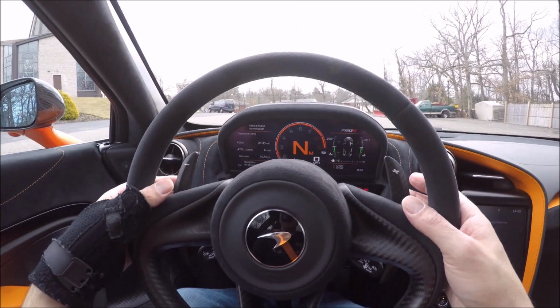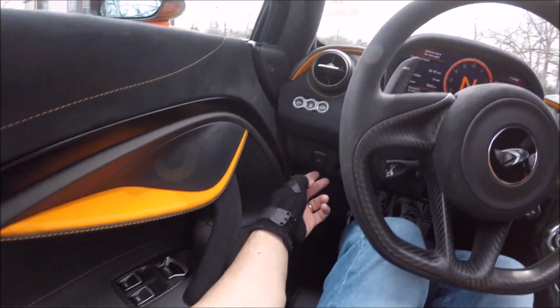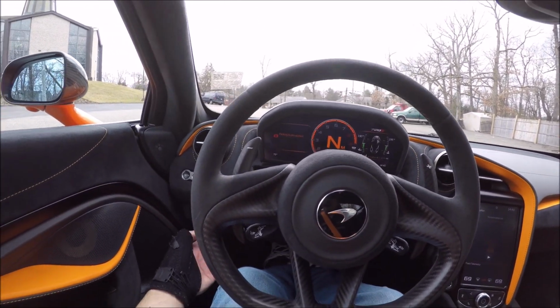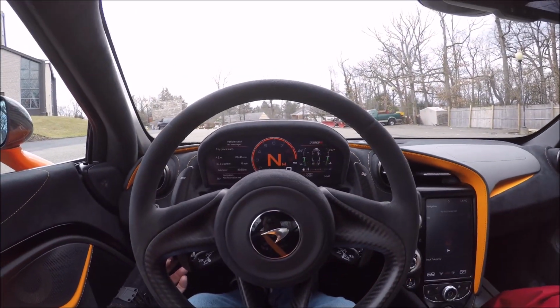I love the carbon fiber steering wheel here with the carbon fiber paddles. Parking brake is actually on the side here. So where the Aventador we just drove was in the middle, here it's on the side, and we just pull it back towards us. All right, so our mirrors are all set. Now, did I not take off the parking brake? There we go.